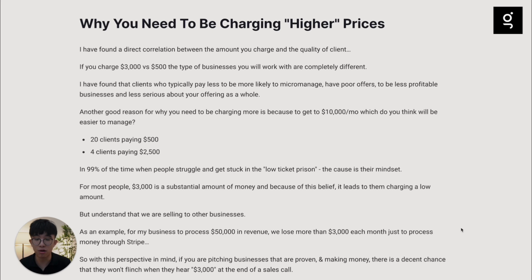As an example, for my own business, my own lead generation agency, SalesWay.io, for us to process $50,000 in sales in a single month, we lose more than $3,000 each month just to process our money through Stripe, right? Or if you're using PayPal, it's a little bit more than Stripe actually. So I'd be losing more money to PayPal than I would be paying for agency services.